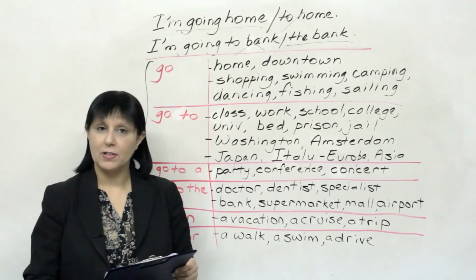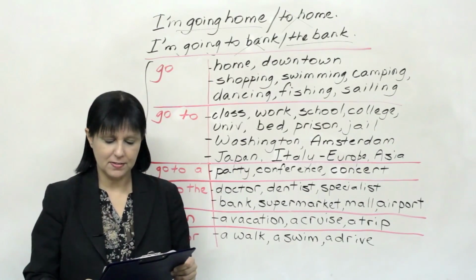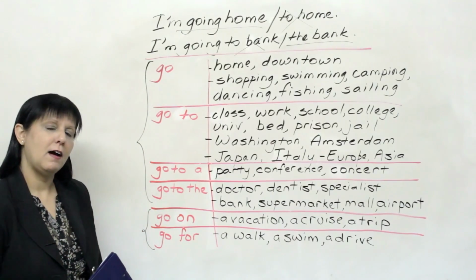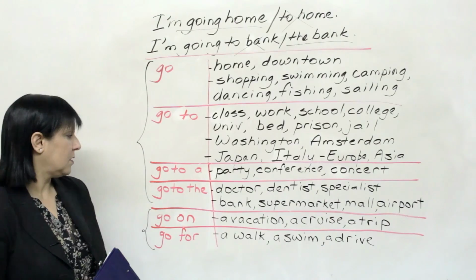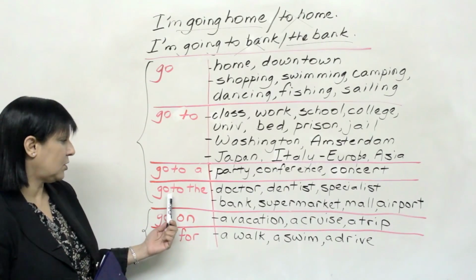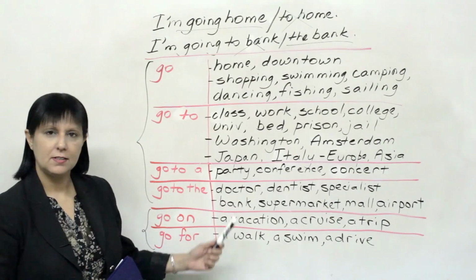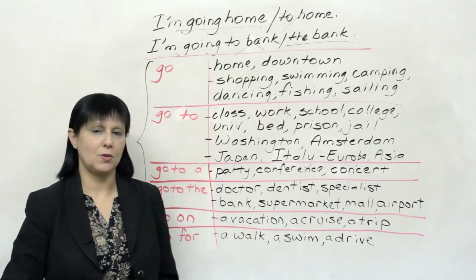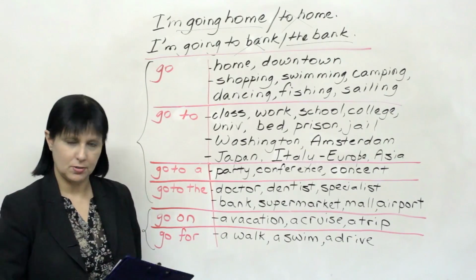Next one, your leg looks swollen. I think you should go blank doctor. So it will be go to the doctor. The doctor that is your doctor. That's why we say the doctor.